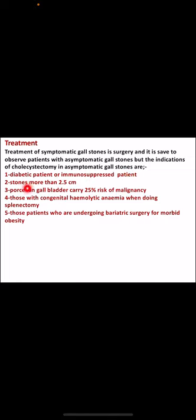Second, stone more than 2.5 cm in diameter. A large stone leads to irritation of the epithelium and mucosa of the gallbladder. This irritation of the gallbladder mucosa leads to metaplasia and is liable to develop malignancy later on. Porcelain gallbladder, which carries a risk of malignancy in 25%. This means calcification of the wall of the gallbladder that can be seen on the plain X-ray of the abdomen. We call it porcelain gallbladder. Liable for malignancy, that's why we should do cholecystectomy even if the patient has no symptoms and signs of gallstone.